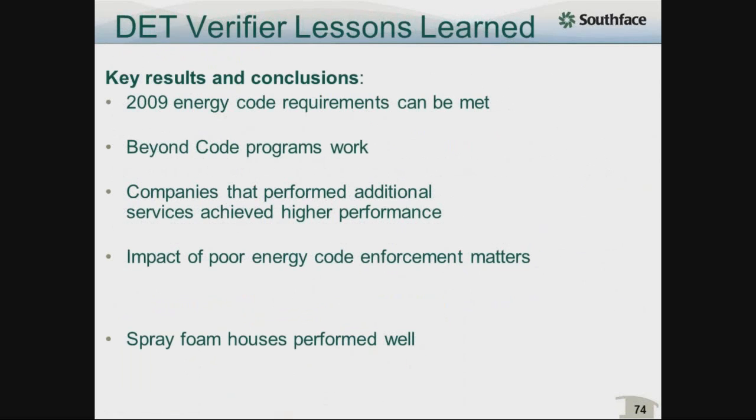Duct leakage was another interesting one. Here are probably the key takeaways. We definitely felt like 7 was really attainable, and it has been. And I think certainly you can go deeper. Beyond code programs really show a pathway to help you get there, I think. And sometimes the company did additional services that tended to help. Code enforcement matters. The places where the homes failed and the ducts failed were places where they got the CO anyway. And so when you didn't have anybody checking up behind you, you got what you got. And so the test matters, and having somebody check on the test matters.